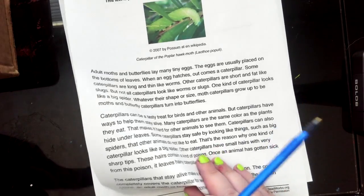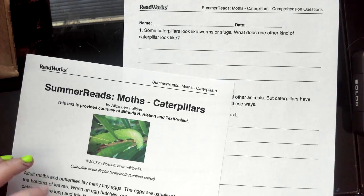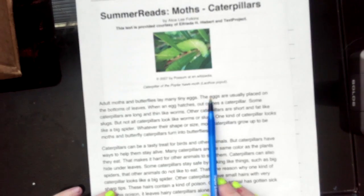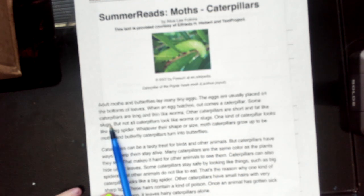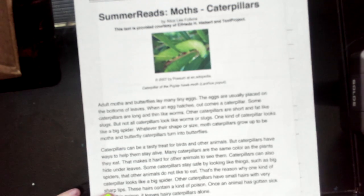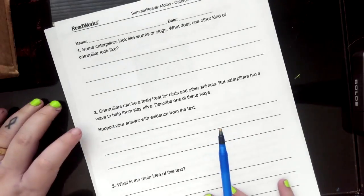So now we have some questions to answer about what we just learned. Number 1. Some caterpillars look like worms or slugs. What does one other kind of caterpillar look like? I'm going to look back in my text. I think that was in the first paragraph. It says, some caterpillars are long and thin like worms. Other caterpillars are short and fat like slugs. So we know that. We need to find another type. Let's see. One kind of caterpillar looks like a big spider. There we go. So that answers our question.